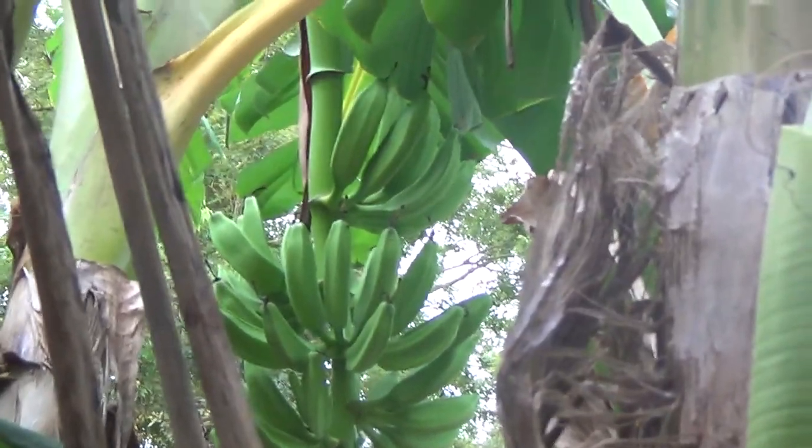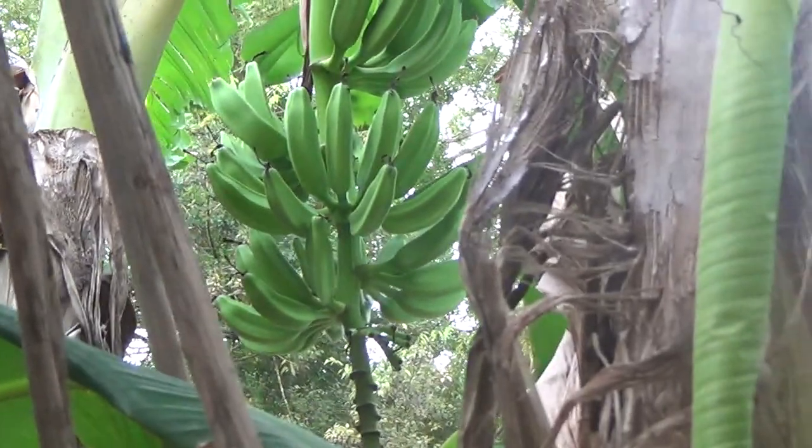And I think I can. Let's see. There they are. See them? There's another section of bananas back there. So I got plenty of bananas growing. They're not ready yet to eat. They still got to sit on there a little while and fatten up. But anyway, I'm getting started here.